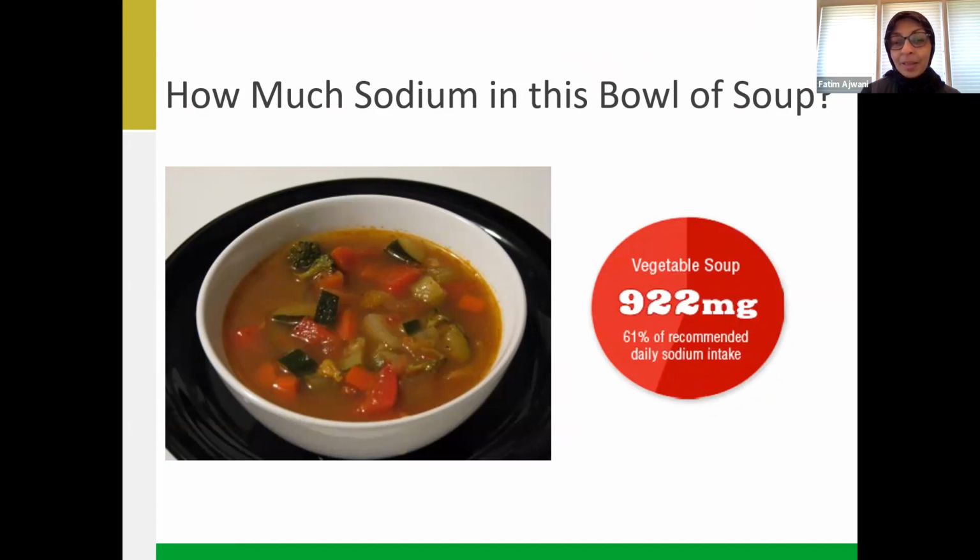So, again, something to think about if you are buying canned soups or packaged soups. You might want to think about ways of reducing that sodium by maybe looking for a lower sodium or no salt added soup or broth, maybe adding your own fresh or frozen veggies or canned beans and making your own soup, which would end up being a lot lower in sodium than a pre-made soup.